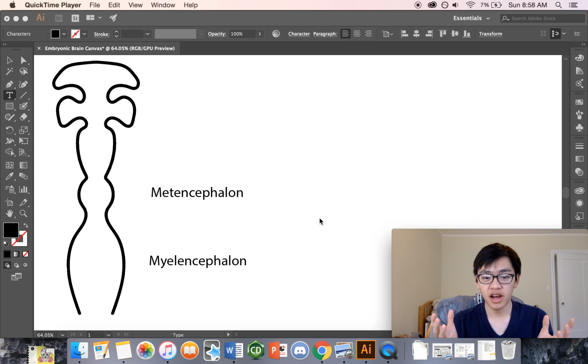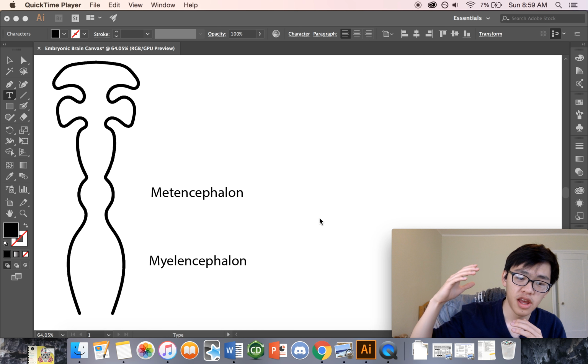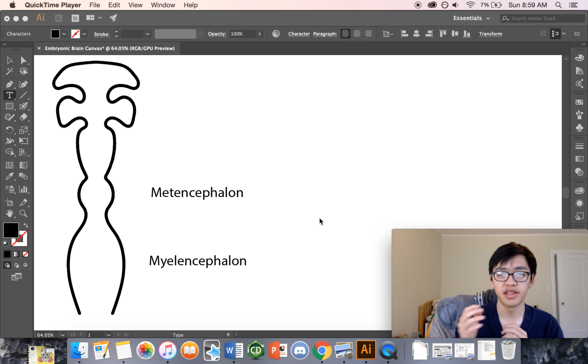So the myelencephalon is comprised of the reticular formation, and the reticular formation is responsible for sleep, it's responsible for alertness, it's responsible for some of the lower, more instinctual behaviors that humans generally have. And also, moreover, the metencephalon, right above it, is comprised of the pons and the cerebellum.